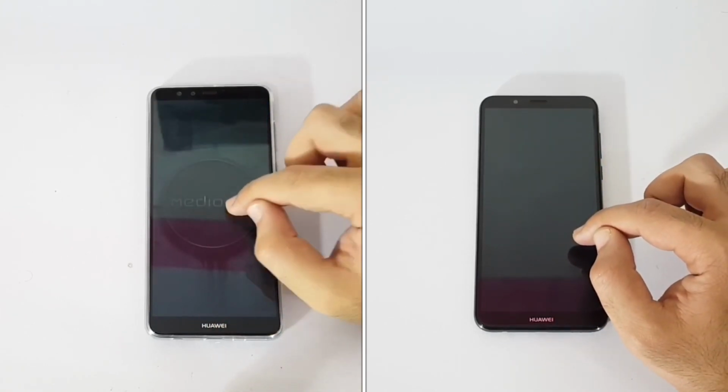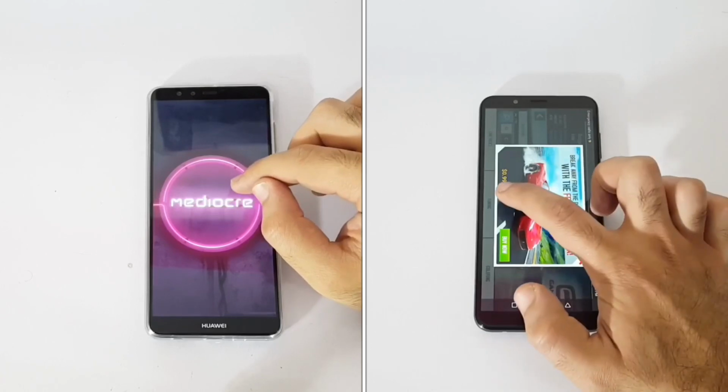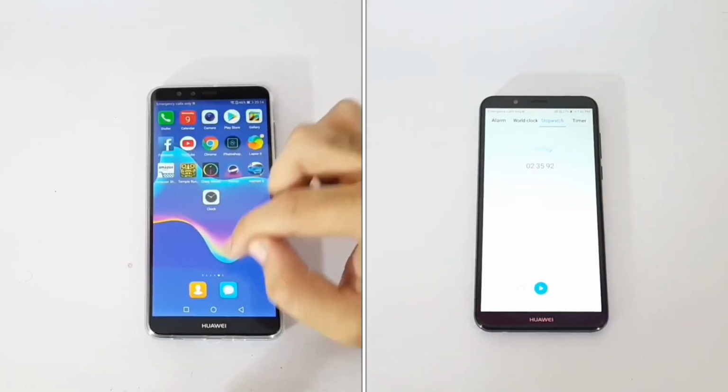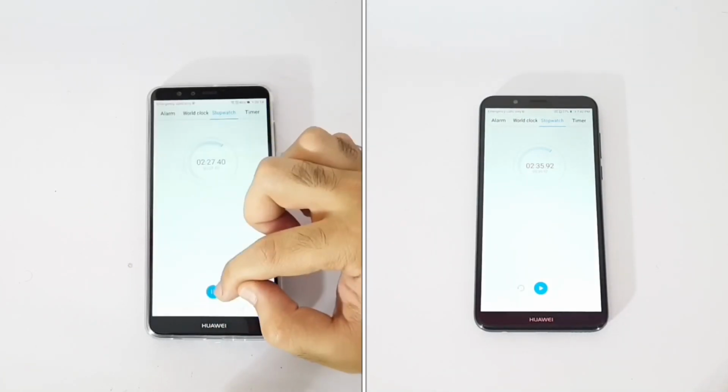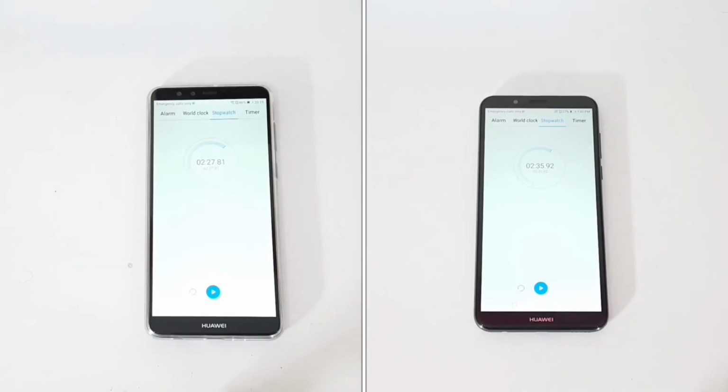Pinout is again reloading on Y9, and Y7 is completing the test in 2 minutes and 35 seconds, while the Y9 has completed the test in 2 minutes and 27 seconds. Wow, that's amazing. You can see in the first round Y7 was completely failing while Y9 was winning the first round by almost 15 to 17 seconds. And in the next round it came back strongly, and it has only left a difference of 10 seconds. The RAM management is great on Y7, and Y9 was a bit slower on the RAM management.